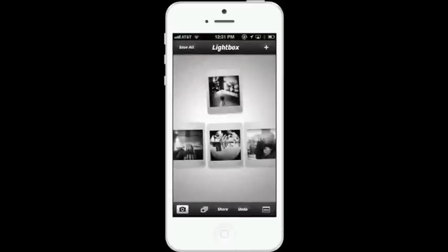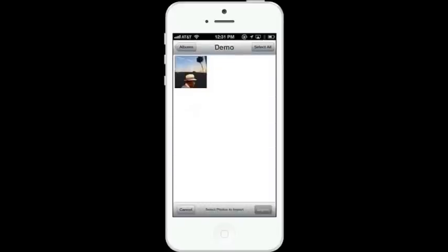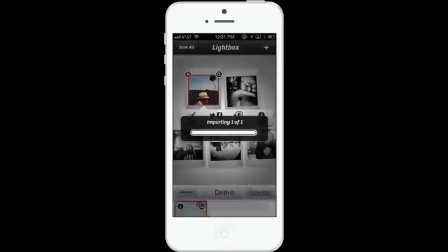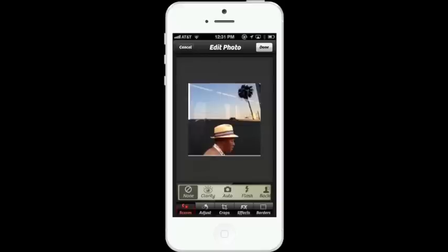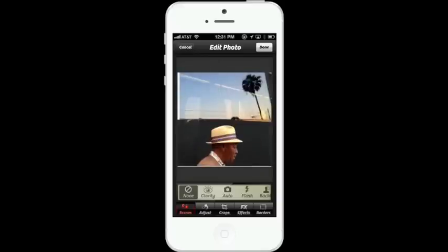I tend to work in what I call app stacking, which is I really like to bring images in, as you're seeing here, into several different editing apps and use a particular feature of that app that I love, and then bring it into another app. So I love Camera Plus's clarity filter.